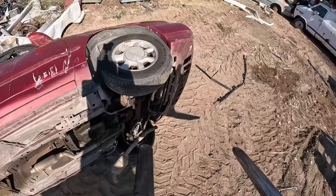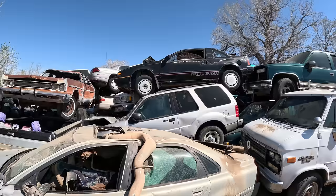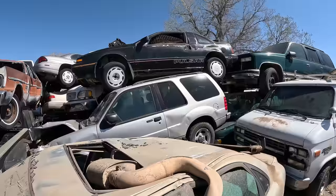Making pretty good progress on this pile here. Getting there, I think this car is ready to go. I think the van is just about ready to go. And then the rest of these cars, I really don't know anything about them. That one's full of junk, so maybe it's ready. Looks like it has aluminum wheels, but the converter's gone. Looks like I ripped the hood open on this one already, so maybe the converters are on it, maybe they're not.